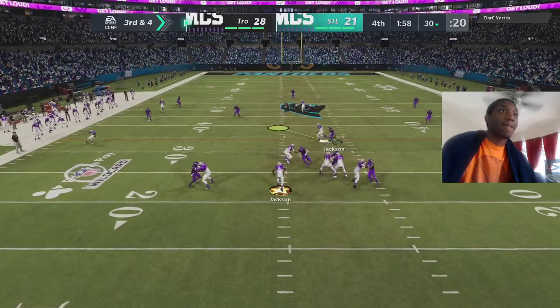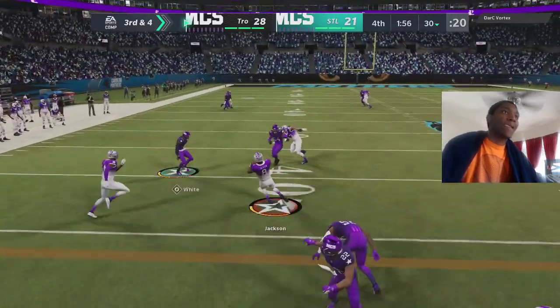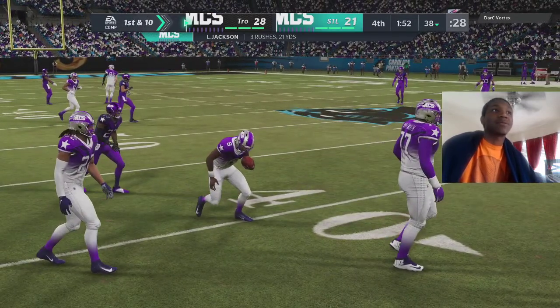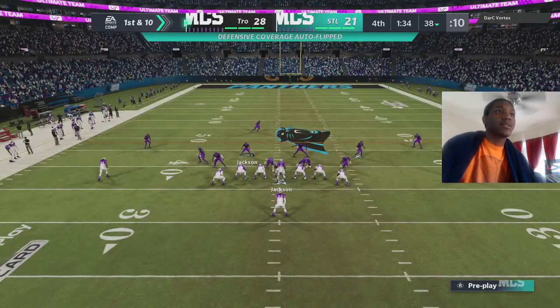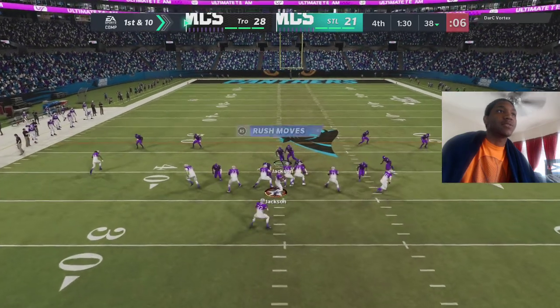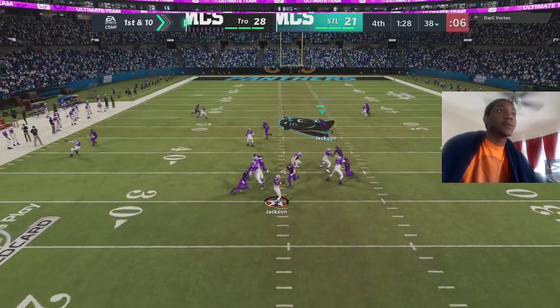3rd and 4. Buying time to his left. 8 yards that time, able to take off, and the result is a first down. That's good. Not totally home free yet, but it's looking good as they come up 1st and 10 at the 38-yard line.